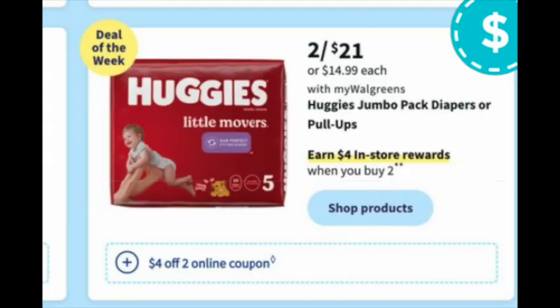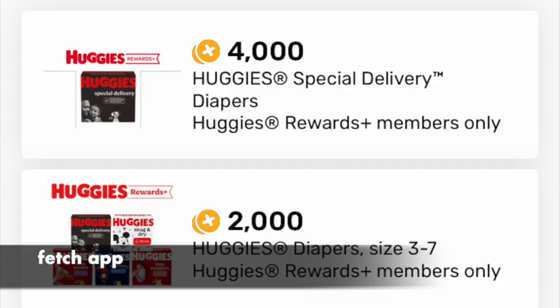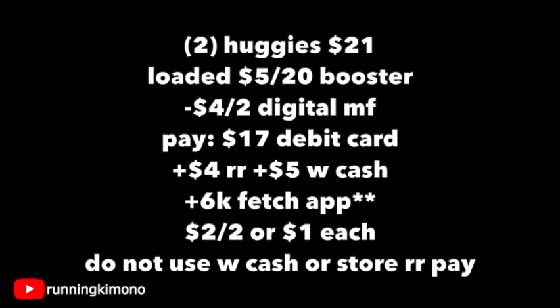2 for $21. We have a $4 off of 2 that's showing up on Sunday morning. $4 reward when you buy 2 of these diapers. My Fetch Rewards has $4 back for a special delivery purchase, plus $2 back when I buy a size 3 to 7. I'm part of the Huggies reward. That's $6 back. So I'm going to have to see if this works or not. Grabbing 2 of them for $21.